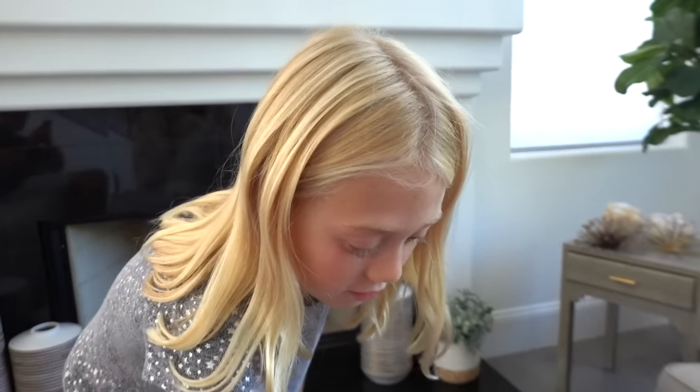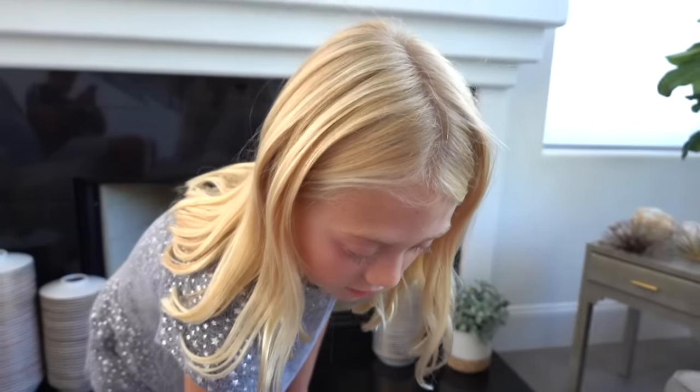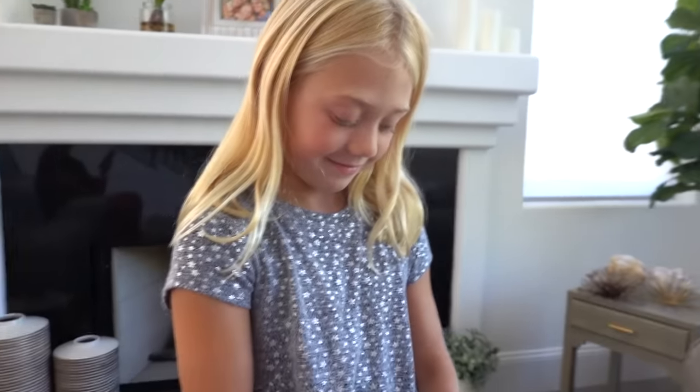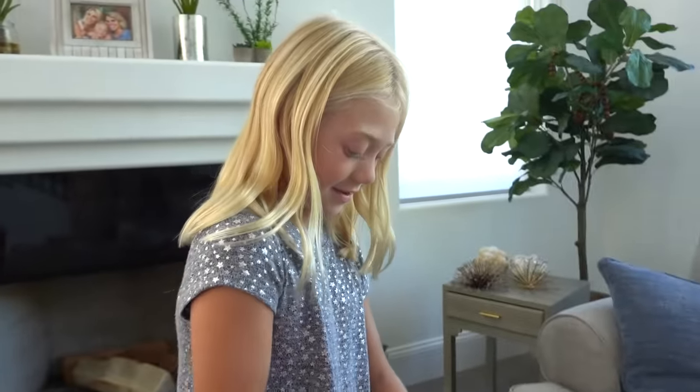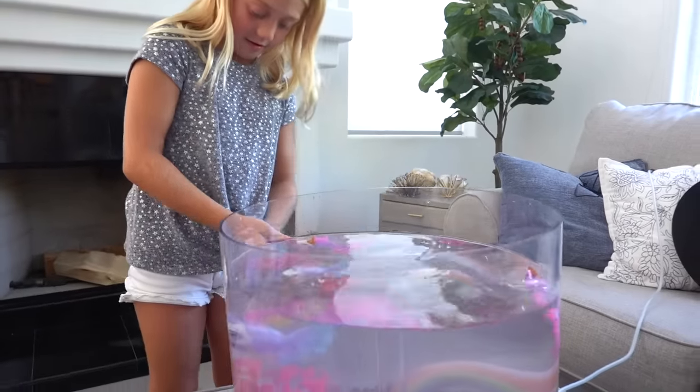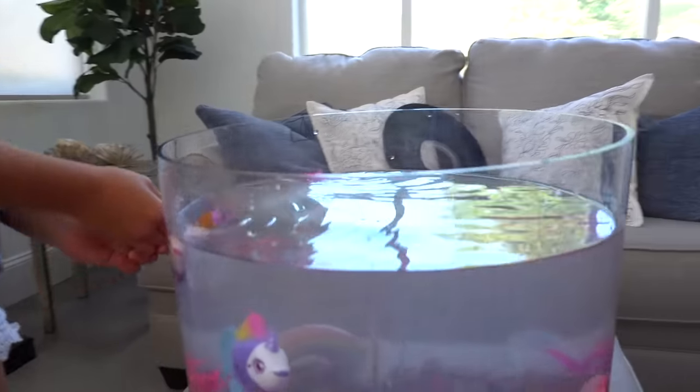Ev, when we said that we had a big surprise for you, did you think it was going to be new pets? Yes. You did? Yes, I knew. This is so fun. You take this up to your room. It could be your little pets in your room.